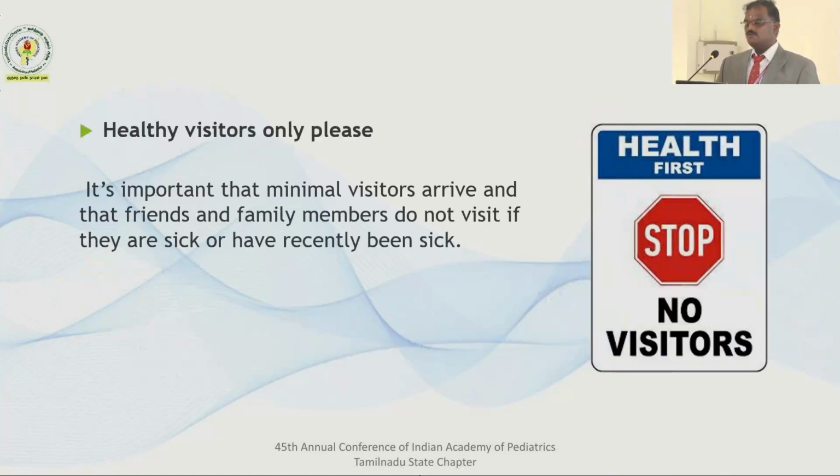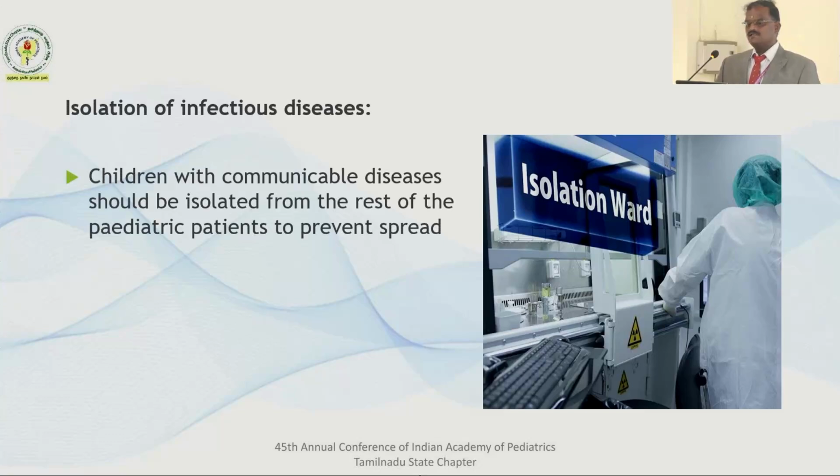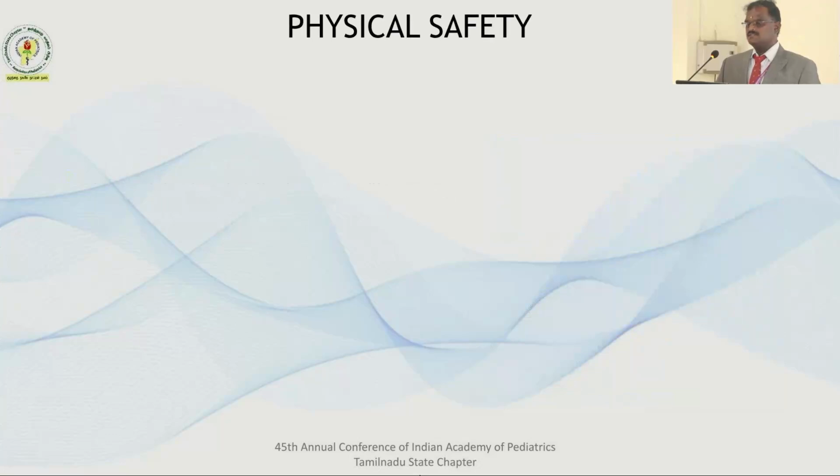Most probably, no visitors should be allowed to see the child. That's very important. A sick child should be put in the isolation ward and should not be allowed to mingle with the other children, to prevent communicable disease.